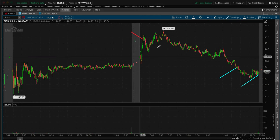So I'm hopping around, looking at this, looking at that, seeing what I have on my watch list, seeing what's actually working out near its levels of entry. And I see, oh yeah, here's Baidu, right around approaching that 145 area.